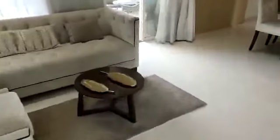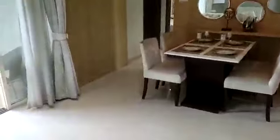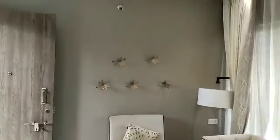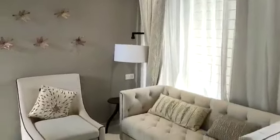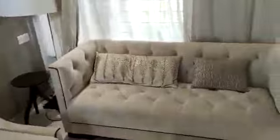The name is Royal Grande and we are at the sample flat of 700 square feet carpet area, and this is a nearing possession property. It comes under PCMC. So this is the living room. It's a premium segment, so we are maintaining good quality inside the flat.